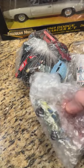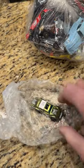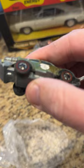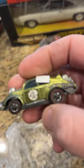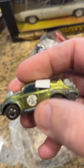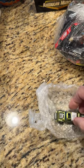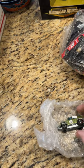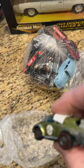Let's start with this one. What do we got here? This is a green 1971 Hot Wheels Redline Evil Weevil. These are so tough to find in any condition any longer.